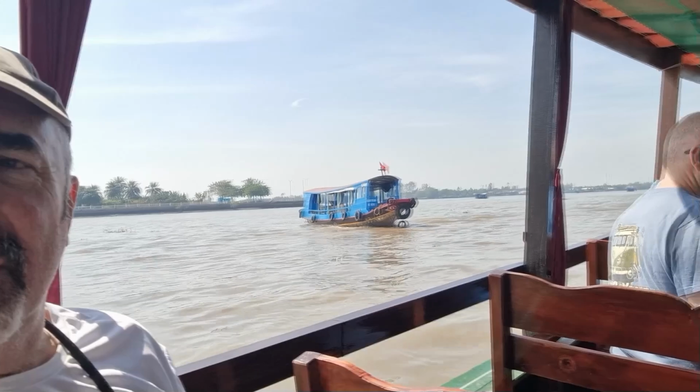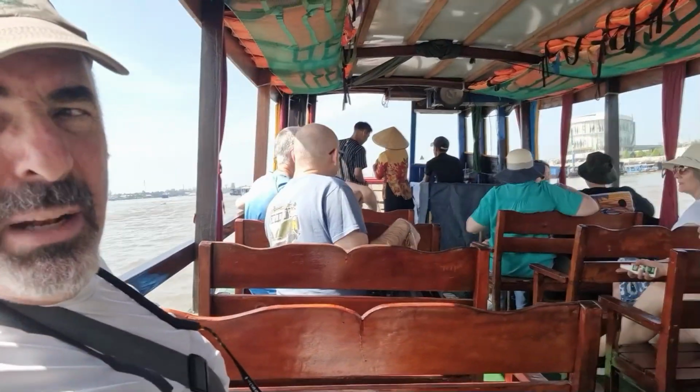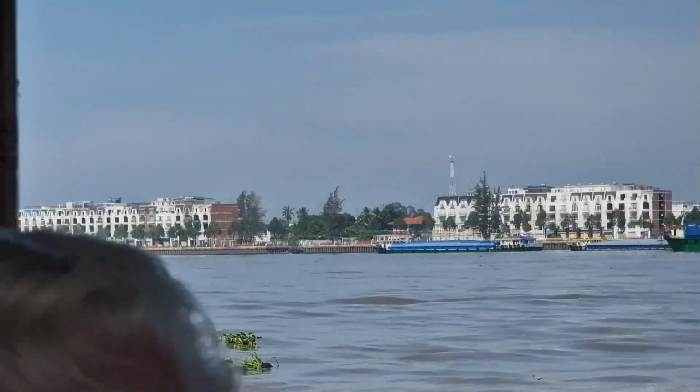So we've just arrived at the Mekong River, and we're on a little small boat, and we're going to be taking a trip here. Let me show you around. This is the Mekong River. That's our little boat. Just cruising along.